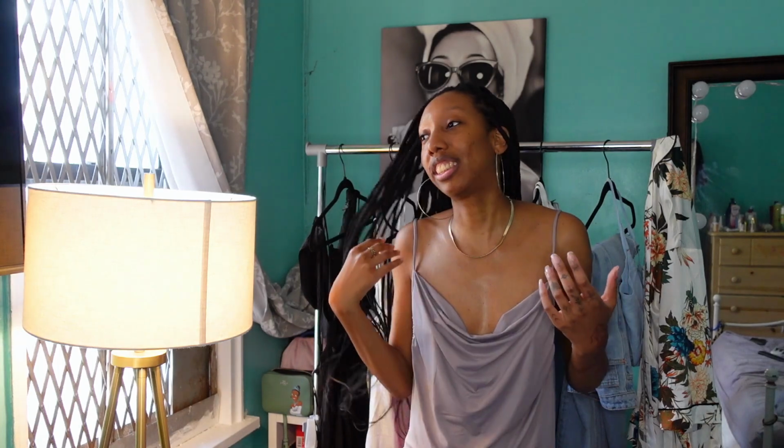So on to the next one, you guys, and I'm back. On a scale of 1 to 10, you guys already know how I feel about this dress. It's a 5. I feel like if I do adjust the straps, it might give what it's supposed to give. But I don't know. I'm still gonna see. I don't really care for this dress.